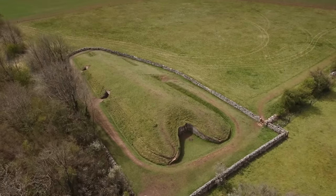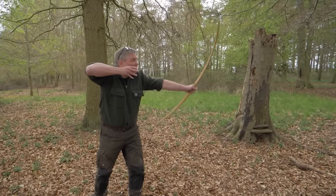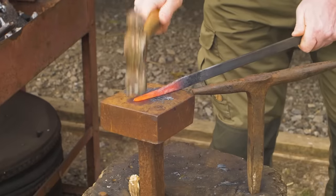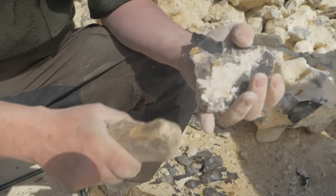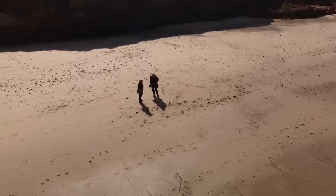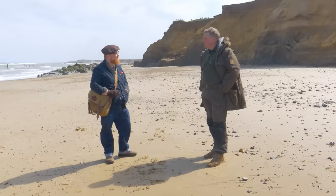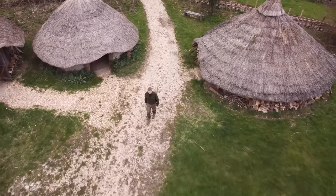I'm going to discover how our ancestors survived from hunting and from gathering. I'll discover the technologies they used, the knowledge that they passed down, and the traces that they left behind. I mean, it's mind-blowing. Yeah, a million years ago, right here, there was a family of people with mammoths. This is the story of ancient Britain.